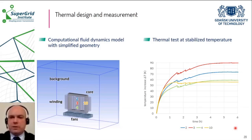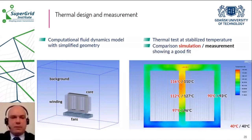In this test, the medium frequency transformer was within the dual active bridge converter at the nominal operating point at 100 kilowatt. I measured the temperature thanks to the thermocouples placed around the transformer. The hotspot was identified in the core in the central column. I compared the simulation and experimental results. The temperature distribution on the core surface is the result of simulation. The text in red shows some simulated values, and the text in black shows the measured temperature values in the same locations. We can observe quite a good fit.